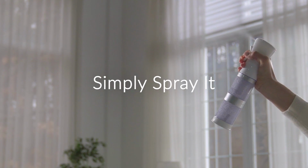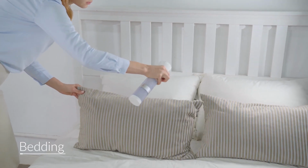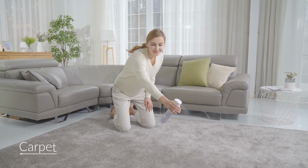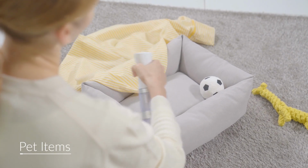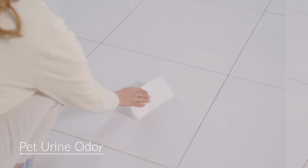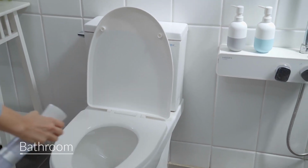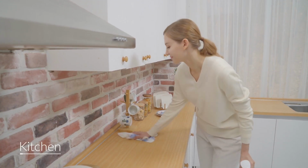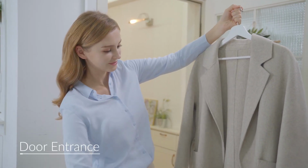Simply spray it. Sanitize the germs on the beds. Great for carpets, couches, and even your pet's favorite toy. It can remove pet urine odors. Get rid of all that musky smell in the bathroom and have your kitchen smelling fresh. Use before you leave or enter the house.